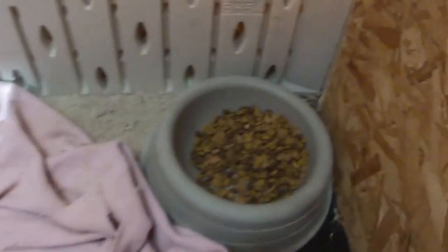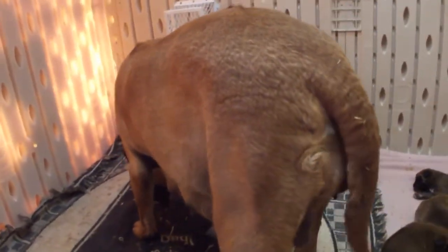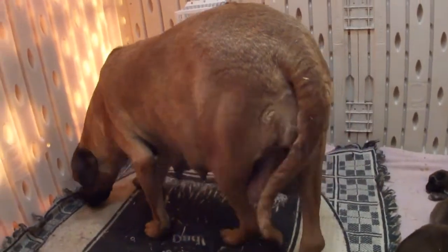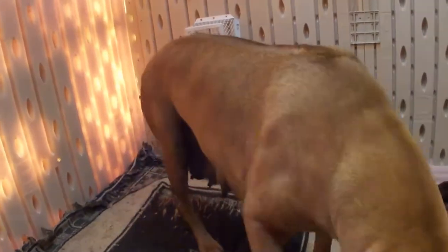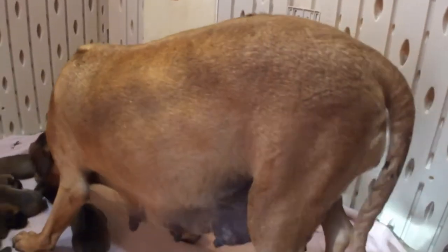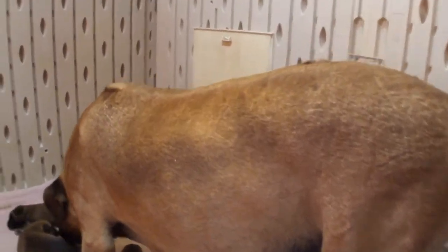I've been putting this dry food in the corner here, and she's been eating it. Maybe every other day she'll clean it up and I have to refill it. But they say you can't feed a mama dog too much. Look at how thin she's getting already. 6 cans of food and all the dry food she can eat, and she's definitely losing a lot of weight.